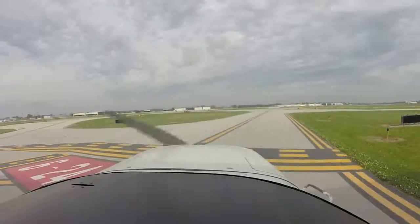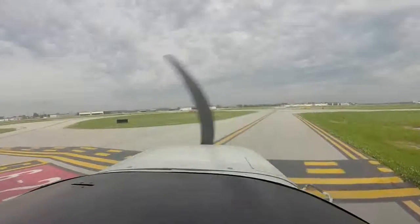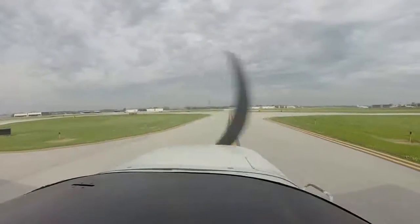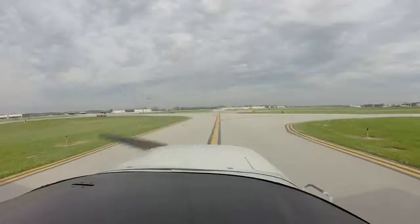Ground, Set Jet 599, information Echo at Atlantic, ready to taxi. Set Jet 599, taxi to runway 16 via Lima.